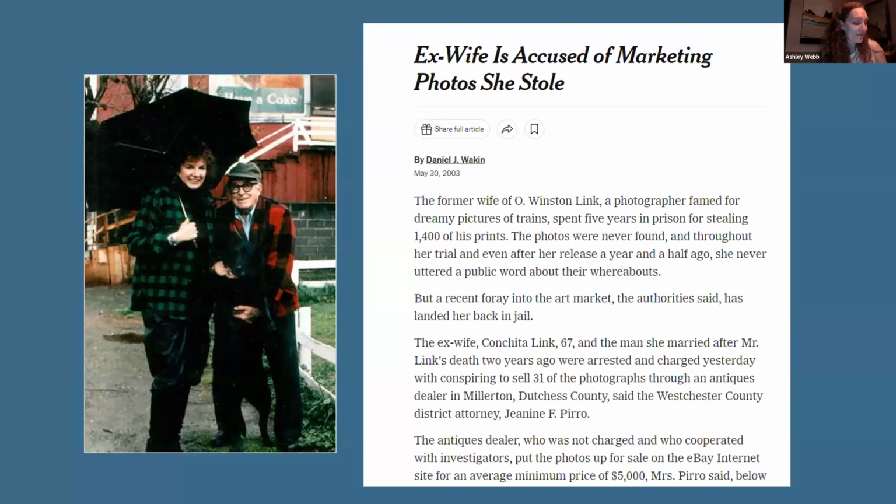She was all in. But unfortunately, at some point early on in their marriage, she started telling others that he had Alzheimer's. She started locking him up in the basement. She started squirreling away payments because she was acting as his manager, payments for sales on prints. Link filed for divorce in 1992, but by then, pretty much most of the damage had been done.